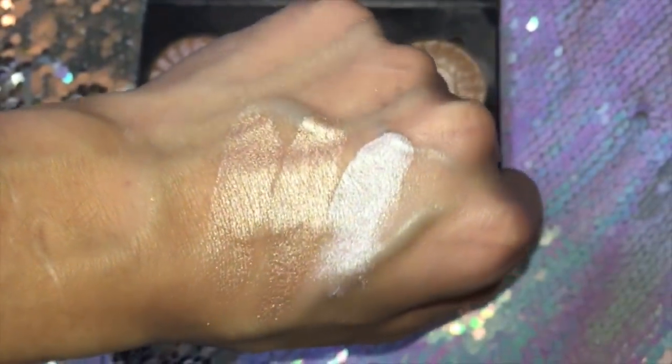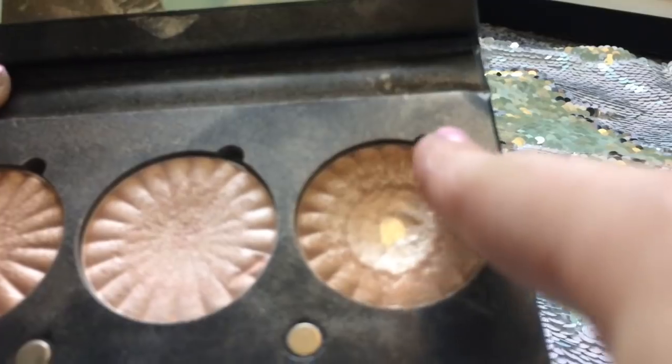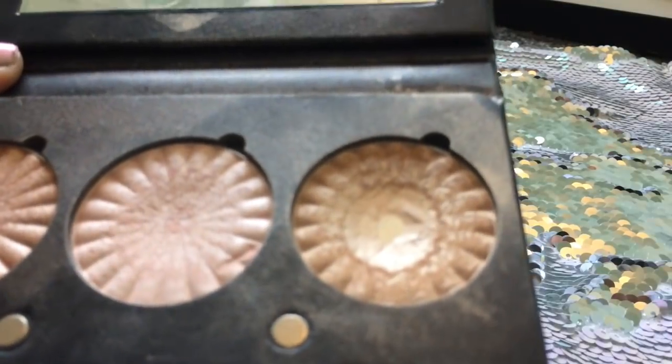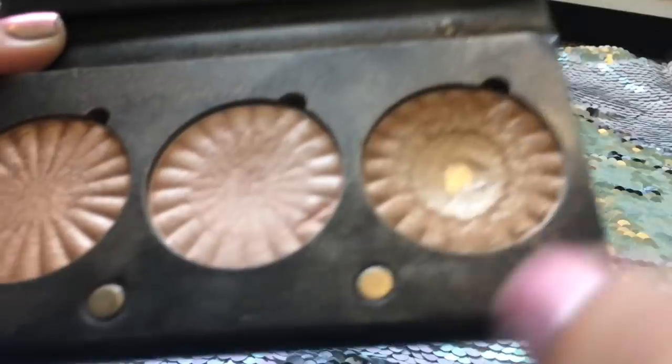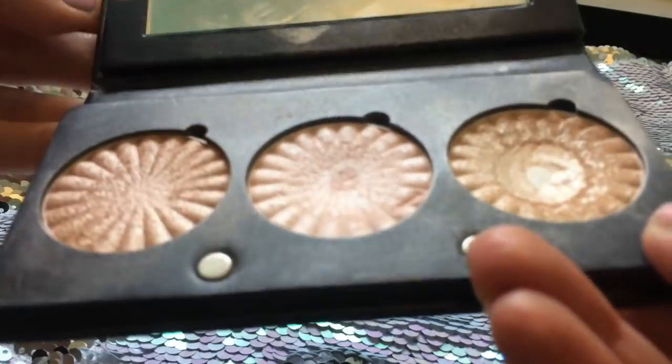It potentially can very easily be too dark for me if I apply too much, but if I just lightly dust this on the high points of my face, it just looks sensational, and it adds a touch of a warm glow. I just think it's beautiful. I'm definitely keen to try more of OFRA's highlighters based on these 3.